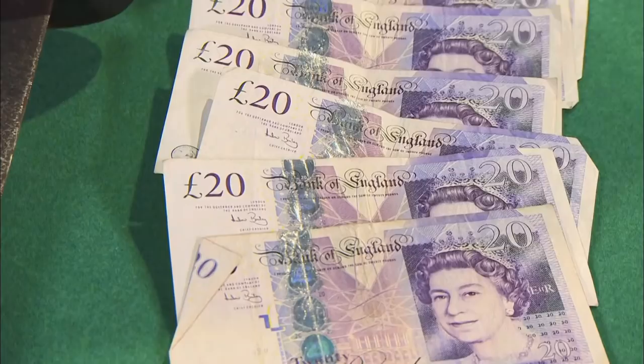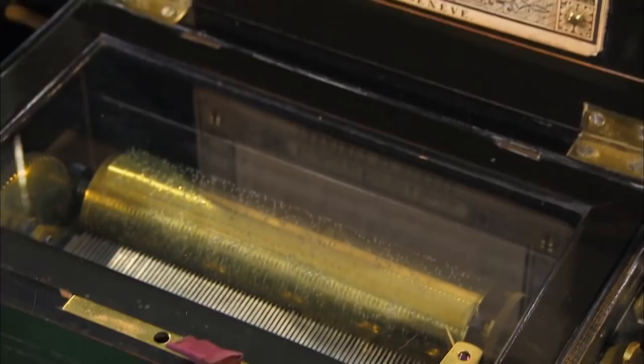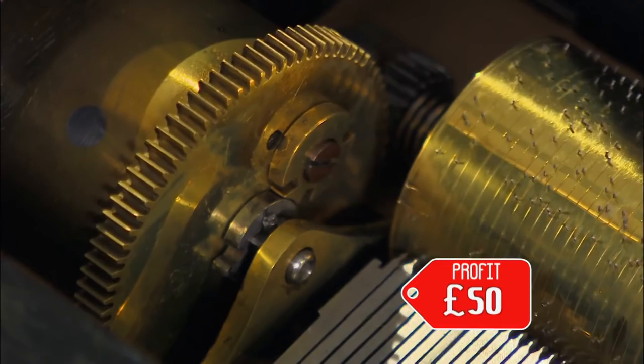Mark paid Gilbert well over the odds for his sword. It's something that I like. It's got something about it. But after all that confidence, he's yet to find a buyer for it. He paid a fair whack for the music box. I am prepared to make it the 500. Yes, I would accept that. Thank you very much indeed. But luckily for him, sold it on to an American dealer just a few weeks later. That's lovely. That's music to my ears.